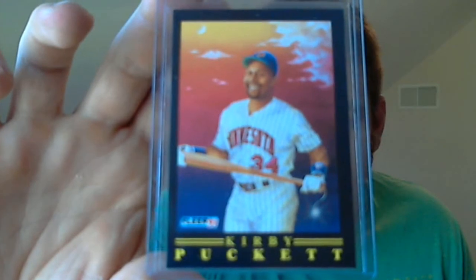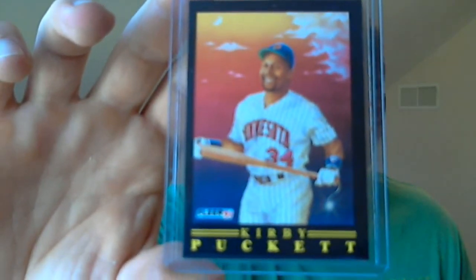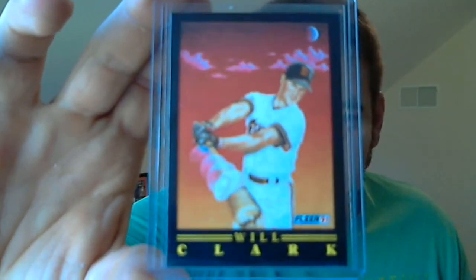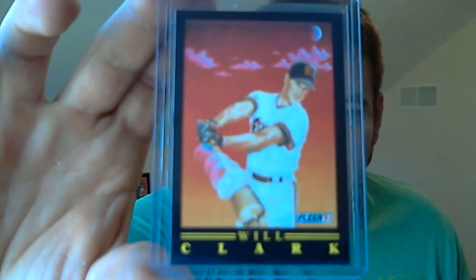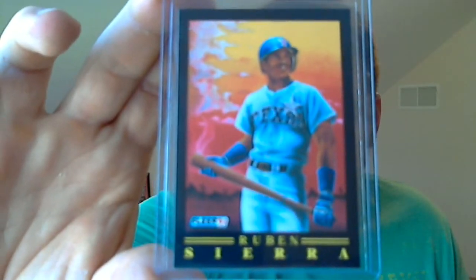Kirby Puckett. Dynamite. They're all titled on the back. See the little fuse there coming out of the end of the bat. Got Will Clark, Making Contact. And actually, as a kid, I drew a lot, and I drew a few of these cards. They did it with basketball too, in 92 Fleer, I think. That's a 6-card set, and I drew all of those. But Ruben Sierra, Taming the West.